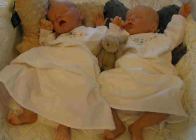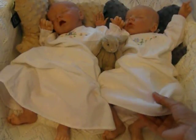So I thought I would come on and just show you again. You've seen them before. And look at Mr. Jellycat. Look how he's tucked in there. He's tucked right in between the two of them, and they're fast asleep, just completely unaware of everything that's going on. But I just thought I'd show you these gorgeous little nighties again.